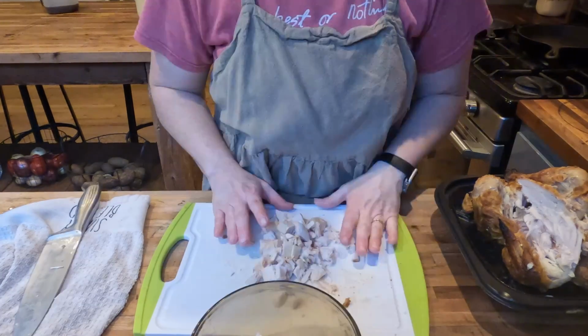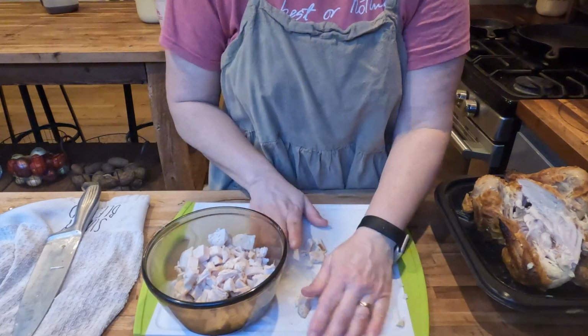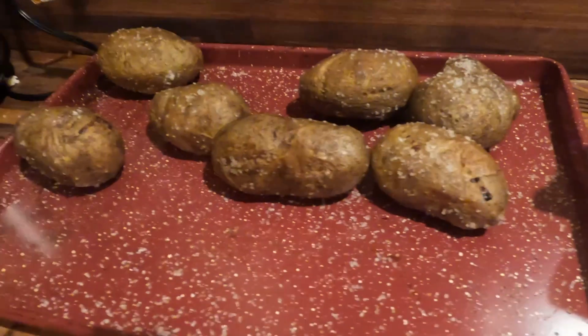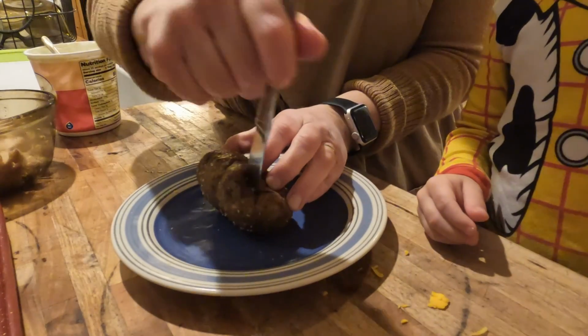I'm going to prepare some toppings for the baked potatoes. I'm going to chop up 1 chicken breast as our protein. I'm also going to have some steamed broccoli and cheese and sour cream and butter as our toppings.